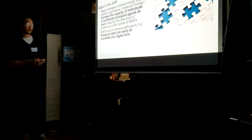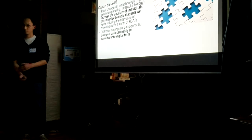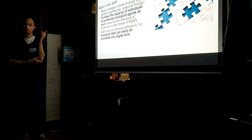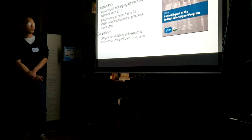And in addition, the Select Agent regulations focus on securing physical pathogens, but there's not as much of an emphasis on securing the digital information that would, if proliferated, allow for individuals to synthesize select agents on their own.